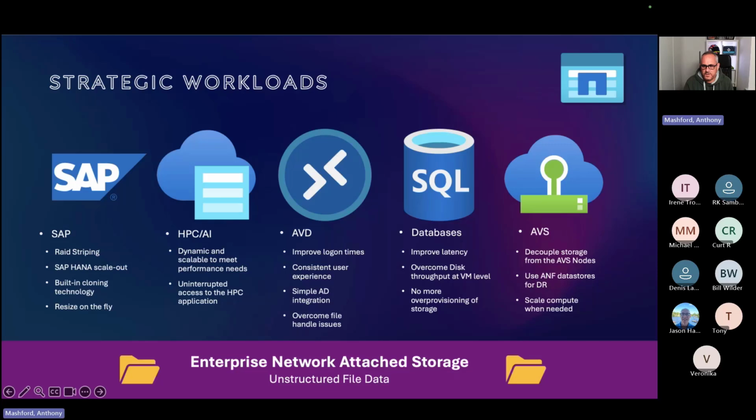Now, until recently, Azure NetApp Files probably wouldn't have been a good fit for that use case, because ANF is seen as an expensive storage service. But when you look at the TCO as a whole, you think about it, it's a service delivered by Microsoft, which they manage for you.